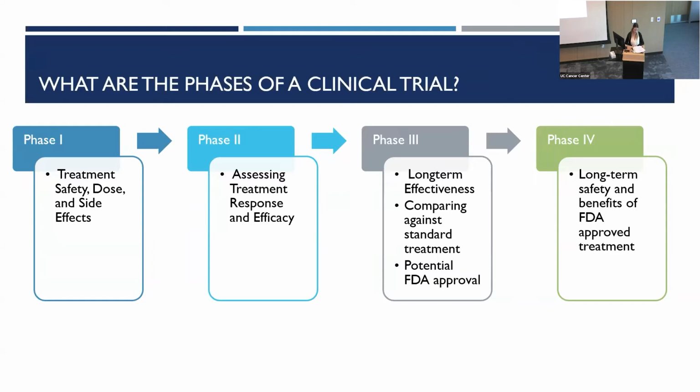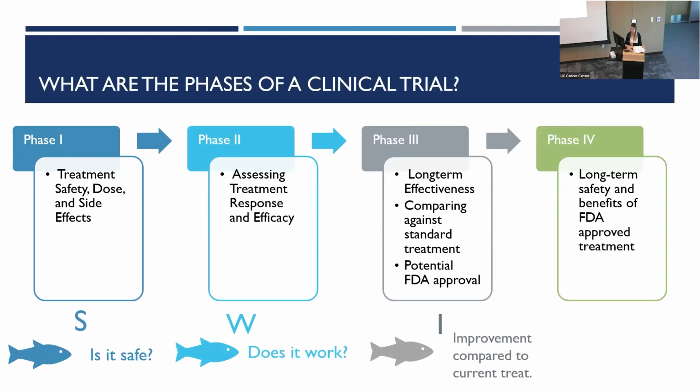And then a colleague of mine shared this great mnemonic device, so I wanted to share it with you. It's slightly cheesy, but I thought it was helpful. You can think to yourself, does a drug or treatment swim? So S, is it safe? And then W, does it work? I, we're looking at the improved treatment compared to the standard treatment. And then M, does it stay on the market? We're looking at post-market efficacy. So looking at those, you can kind of think to yourself, does a drug or a treatment swim? Like I said, it's a little corny, but it's kind of helpful when you're explaining it.